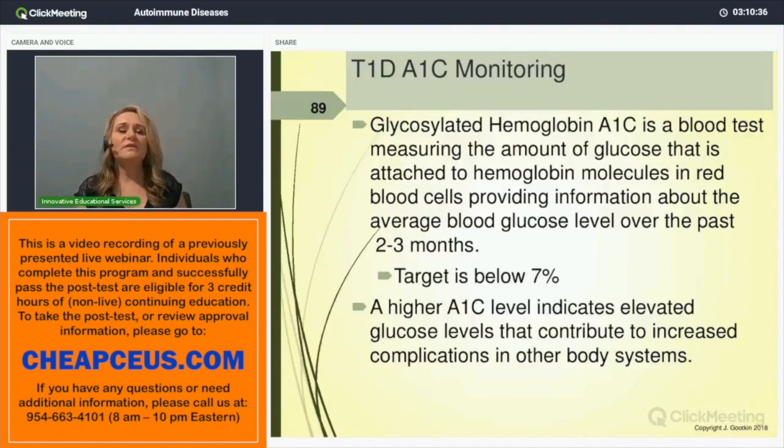Looking at the A1C level, that's the glycosylated hemoglobin. Mostly our red blood cells live about 120 days when you average them all out. So some of the cells circulating are around 120 days and we keep replenishing them all. When our glucose is not well managed, it is going to bind to the hemoglobin on our red blood cells. And then the A1C test takes a blood sample from the individual.